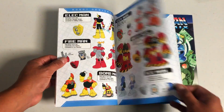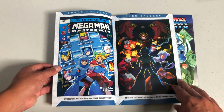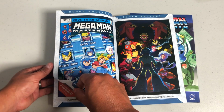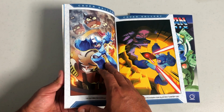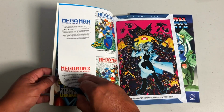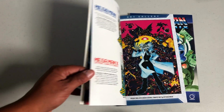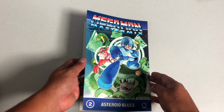Here's the robot designs from the manga. And of course the cover gallery. How could you not do a homage to Days of Future Past? Love that they have the 8-bit characters there. An homage to Mega Man 2. Then the... Oh, that is freaking beautiful. That's a tribute by Hitoshi Ariga. Street Fighter books. And here is Volume 2.